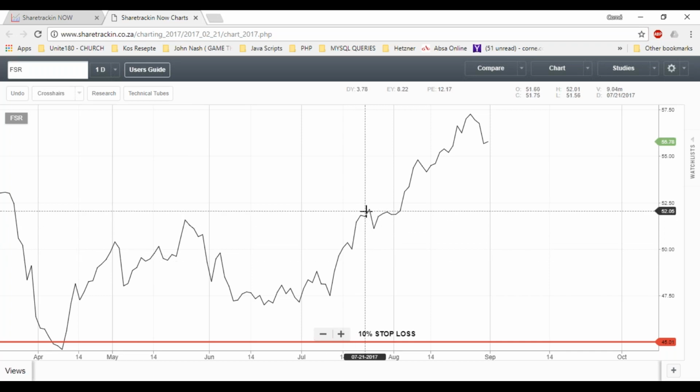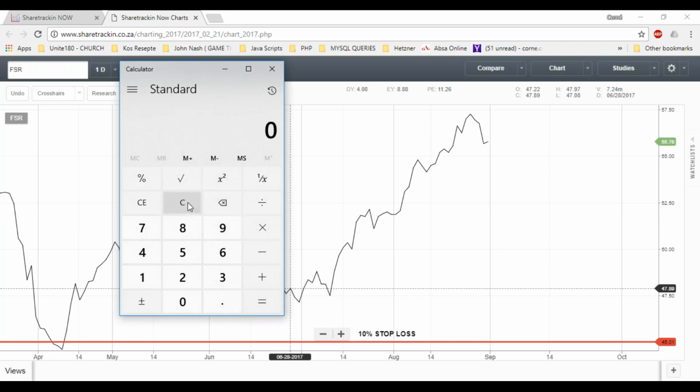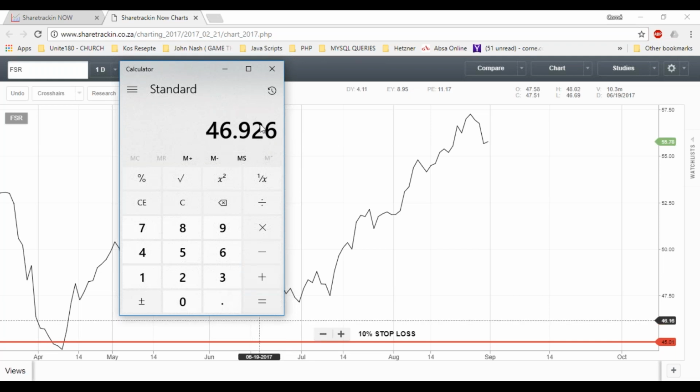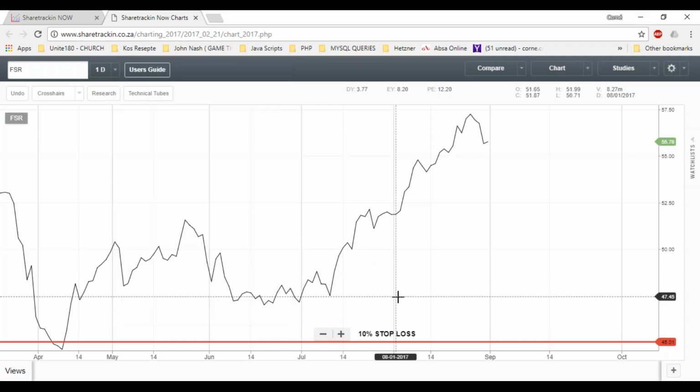Now the share went up and it made this new high within this particular cycle. It went and made a high over here, and that price was about 52.14. Now what do you do? You open up your calculator again, you put in 52.14, and you deduct your 10% stop from that 52.14, which means that your stop is about 5 Rand 21, if you want to round that down. That means that your new stop loss level needs to be in the region of about 46.92, or 46.93 if you want to round that down.